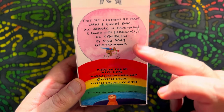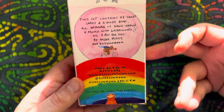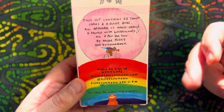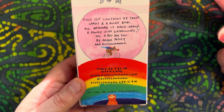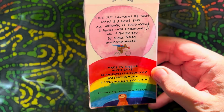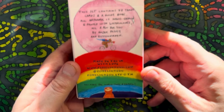Check Watkins' website as well, because when I was in there inquiring about the oracle, they said if you want to come back in September, Amber is going to be at Watkins and she's going to be signing decks. So she says, if you want to bring this back, here's a receipt, and she'll sign it. But I said, I'm not from London, so I wouldn't be able to do that.